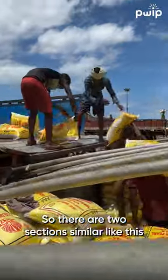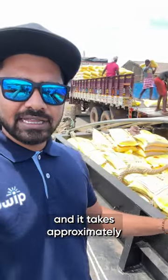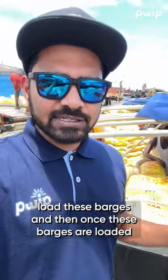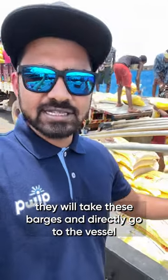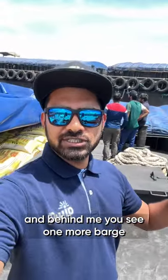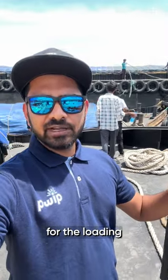So there are two sessions similar to this, and it takes approximately 6 to 7 hours to completely load these barges. And then once these barges are loaded, they will take these barges and directly go to the vessel for the unloading process. And behind me, you see one more barge has just come for the loading.